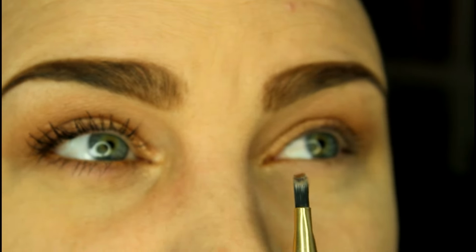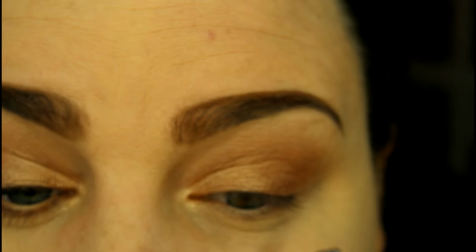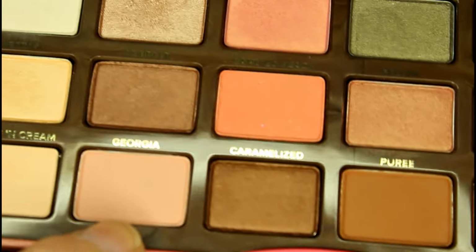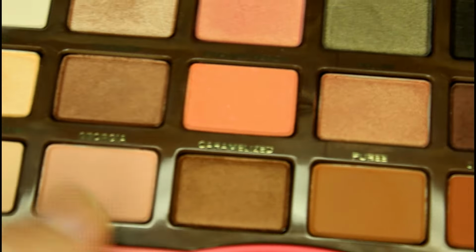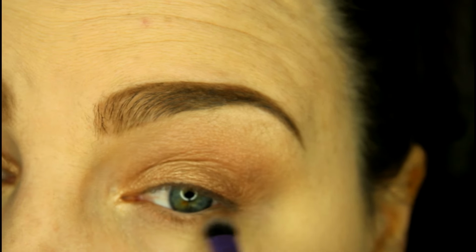Again, for the lower lash line, we're doing something really simple. I'm just taking an angled brush. This is an eyebrow brush from Profusion. It's a little bit too thick for the brow line, but I really like it for underneath my eye. And I'm going to go in and pick up a little bit more of the Puree shade. And I'm just going to lightly line that underneath my lash line. And then I'm just going to take a shading brush from Real Techniques, and we're going to go back in with that Georgia shade. And we're just going to soften that color up and just kind of blend it down.